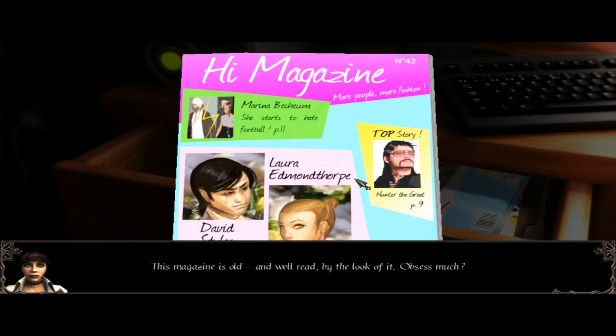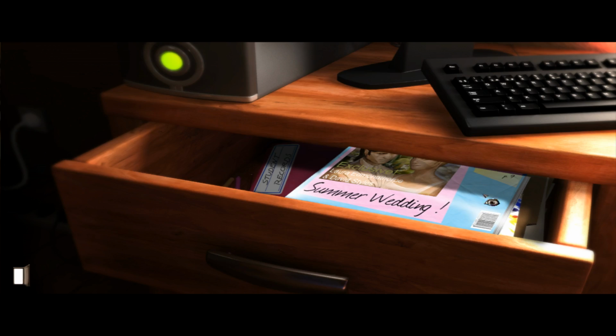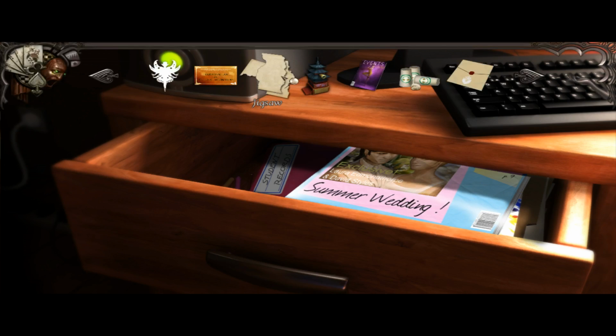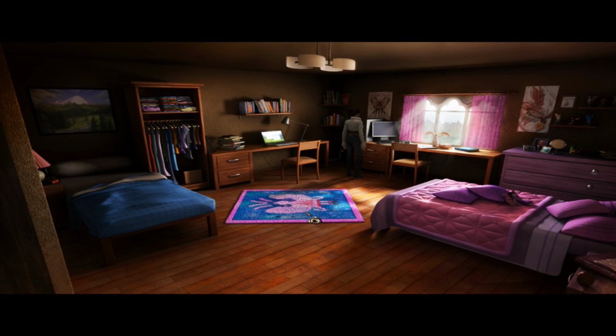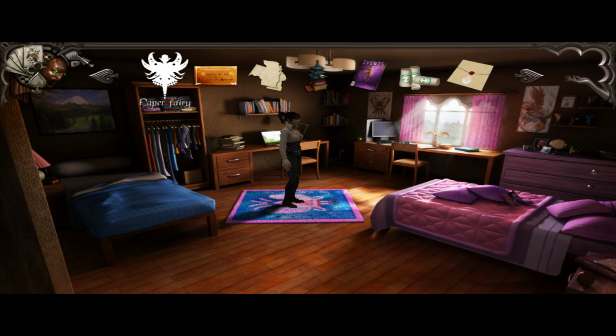This magazine is old and well read by the look of it. Obsessed much? Oh, and made her hair blonde to look more like Laura's? That could be it. But I also noticed this. Isn't that the Dealers Club logo? I know Angela seems shy and fits perfectly to the dreamy girly type, but this goes way beyond what I thought.